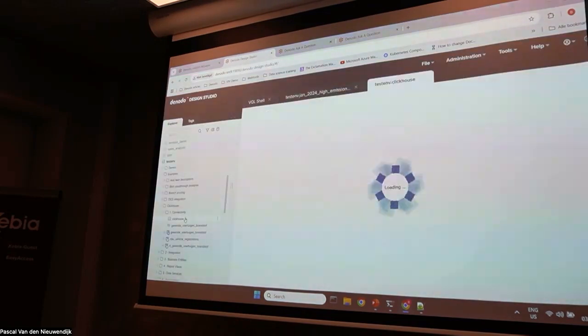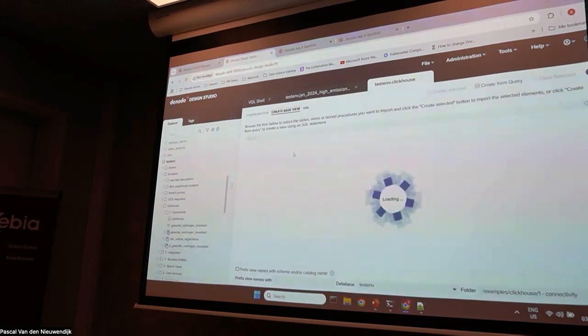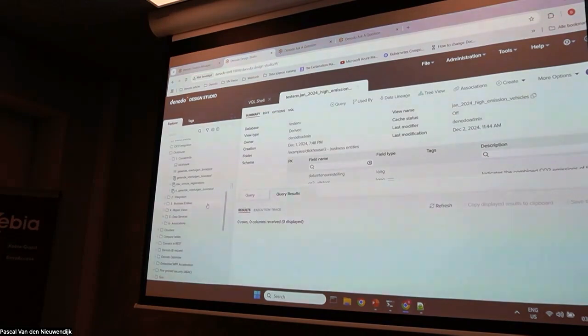I'm running ClickHouse here locally on my Docker container. I run this test. It does this successfully. Everything is graphical. You click on base use. Now we are going to introspect the tables that are present in the ClickHouse environment. So we will see the tables there, and then just the metadata, the table descriptions, into the Denodo platform. For now, I will just stop this because it will return. I have done this already.